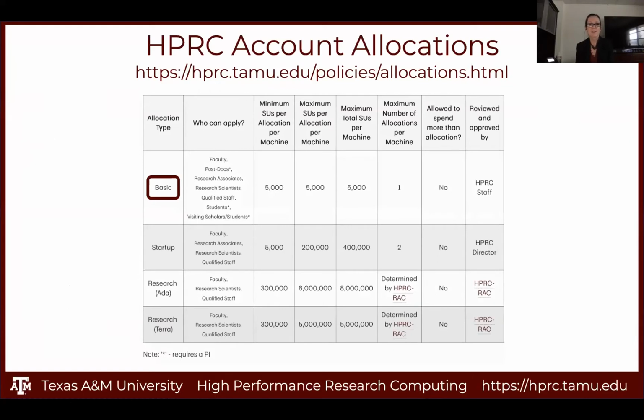So if you do get an account on our system, generally you want to just start with a basic account to get through the application process. You'll get a very minimal amount of service units that gives you access to a certain number of compute hours. If you are PI eligible, then you'll want to move on to a startup allocation, which gets you a larger number of SUs. And if you have very high computing needs, then you'll move on to a research allocation. If you are not PI eligible, then you'll get a basic account and you will have to get your PI to apply for the startup or research allocation, and then they will sub-allocate you hours or SUs.